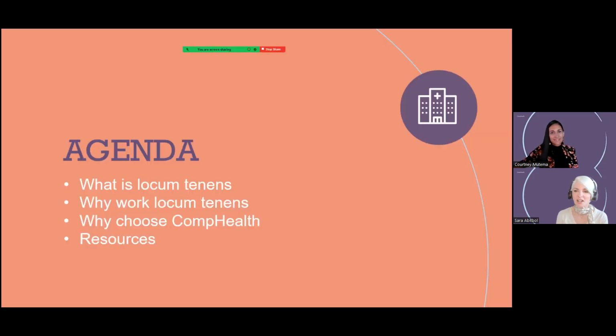On today's agenda, we're going to go over what is locum tenens. We're going to look at why work locum tenens specifically for recent graduates of residency and fellowship. And we know that you have a lot of choices out there, so we're going to cover the many benefits of choosing to work with CompHealth for your locum tenens needs. And at the end of our webinar, we'll provide you resources that you can take away for further information.